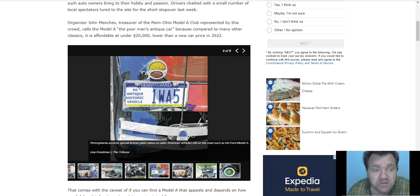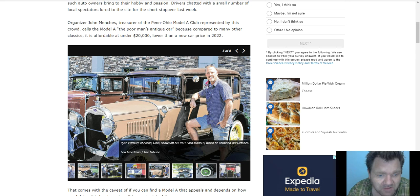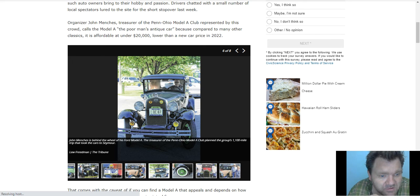I know some of them had what they used to call a special Pennsylvania license plate, a statute of order for American vehicles still on the road, such as the Ford Model A. There's a guy, Ryan Pritchard of Akron, Ohio, shows off his 1931 Model A, which he obtained last October. That's neat. John Menchie is behind the wheel of his Ford Model A. The treasurer of the Penn-Ohio Model A Club planned the group's 1,100-mile trip that took the cars to Seymour.